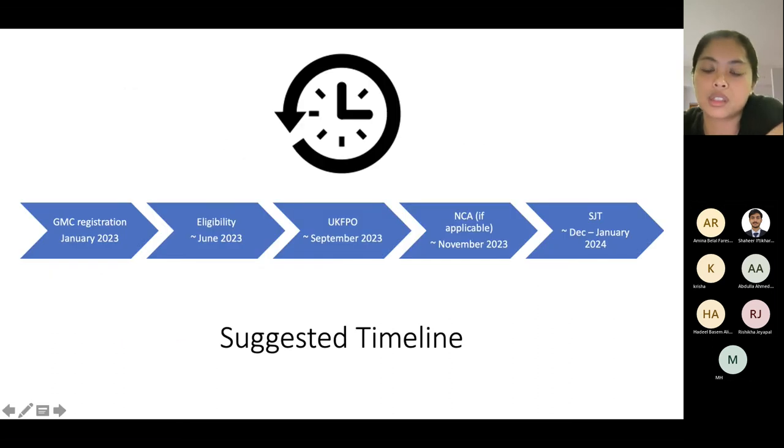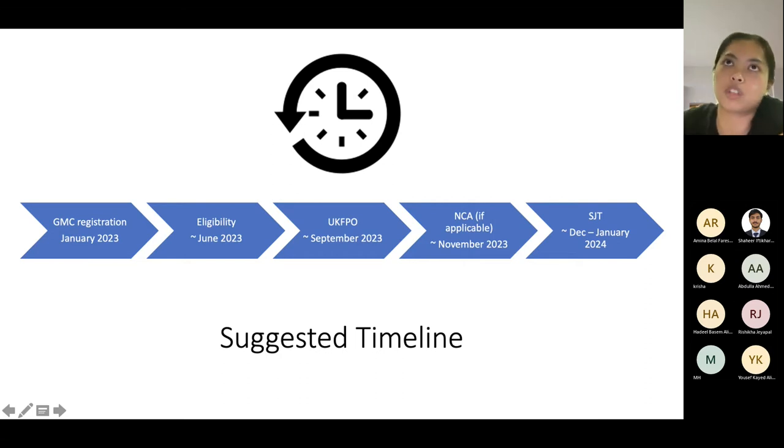This is my suggested timeline for you if you are applying for UKFPO 2024, which is the next intake. I believe those who have recently graduated have gotten your parchment. The parchment is a beautiful certificate which you frame, and for RCSI it's A3 size with all the Latin words. Once you get your parchment, you should start getting your GMC registration.